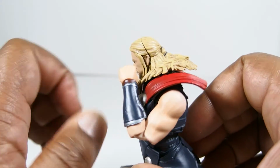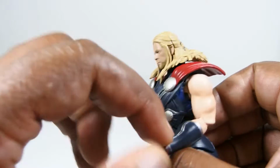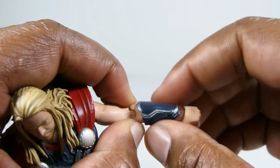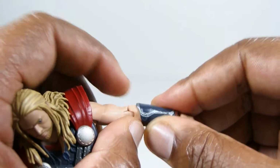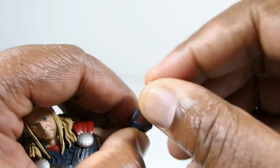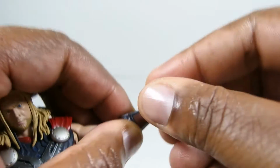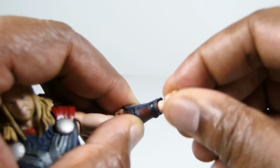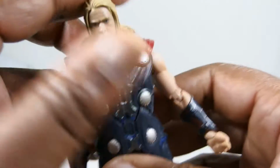But moving on, he does have double jointed elbows, and you've got way more than a 90-degree bend on that. And he does have a forearm swivel at the gauntlet, so it's nicely hidden with that gauntlet piece. And his hands are on a ball swivel, so they do bend in, and they rotate all the way around, and they pop off and all that.